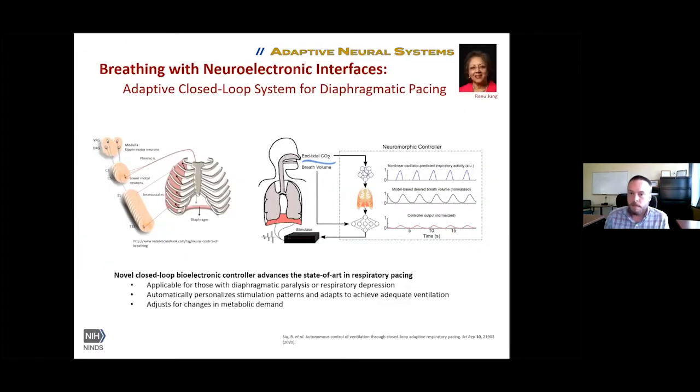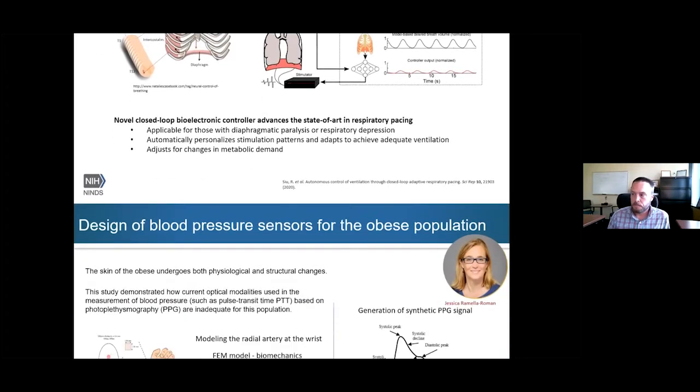The second that I wanted to focus on today is, you've heard from Dr. Jung, research from her lab, which is trying to improve ventilation systems and really developing closed loop controllers for pacing of ventilation systems that don't just do this unnatural pacing, but use neural and physiological cues to help a ventilator control breathing in a more natural manner. And so this is work that was done by a recent graduate student of hers. And there's two patents that have been granted and one pending on this. And it's been evaluated in computational studies and in rodent models. And so she hopes to be able to move this to the clinic soon.